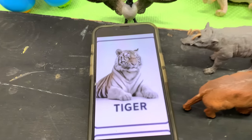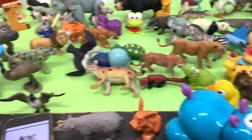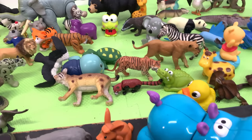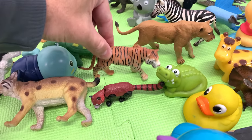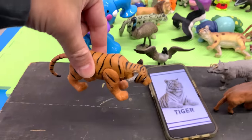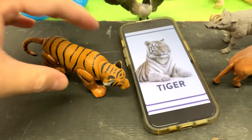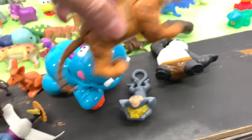Next, we have a tiger. Whoa, does anybody see a tiger? Yeah, I see a tiger here, and I see another tiger over here. Tiger. All right, let's see what is next.